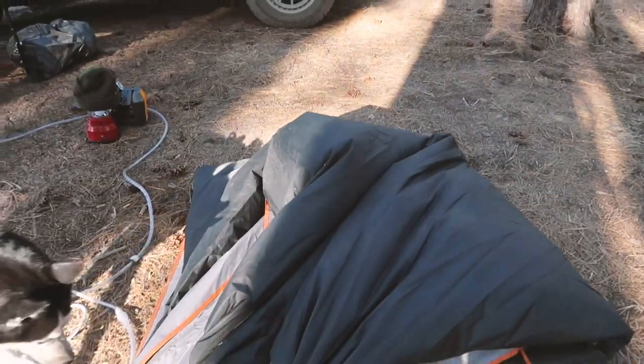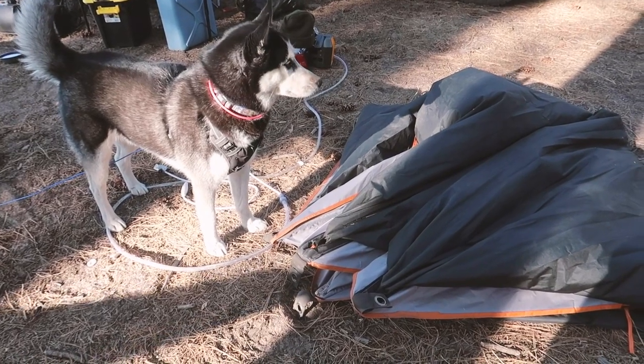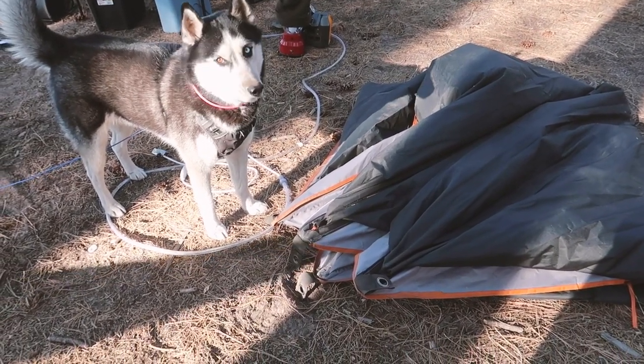There it is. It's like magic, huh, Alpha? Where did the tent go?